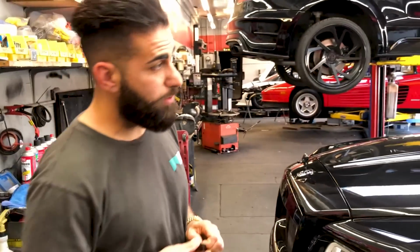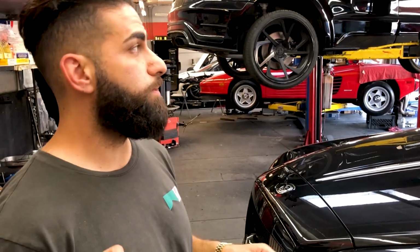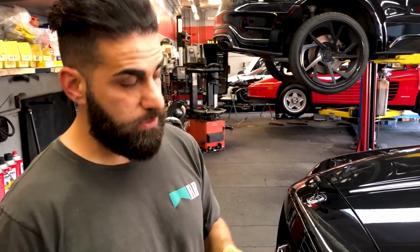So this vehicle, we're going to actually be changing the color. Customer wants it really personalized to his specs. So we're gonna be doing that for him. We already put spacers on the car. We're gonna also be lowering it to get that stance. We're not gonna be putting aftermarket wheels. We're gonna retain the factory wheels, but we're gonna give it that really nice stance.